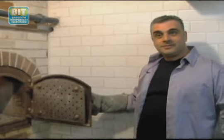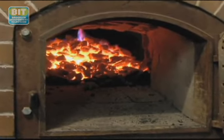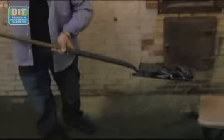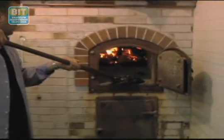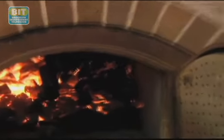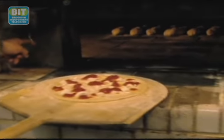And this is the mouth of the dragon. This is where we stick the coal in. So now we're gonna heat it up a little bit more. It's gonna go up a couple of 100 degrees by a couple of shovels. Pizza bakes at higher temperatures, bread at lower temperatures. So further away from the fire would be the bread, and your pizzas come closer here in the front.